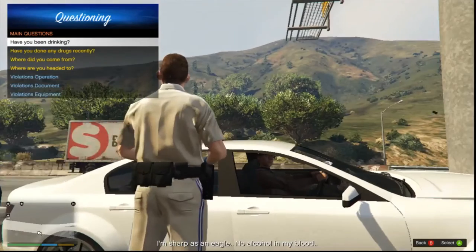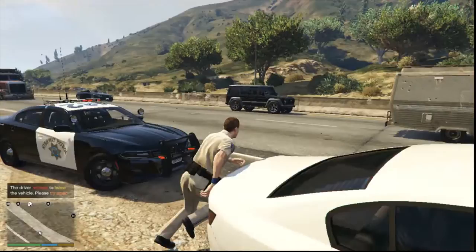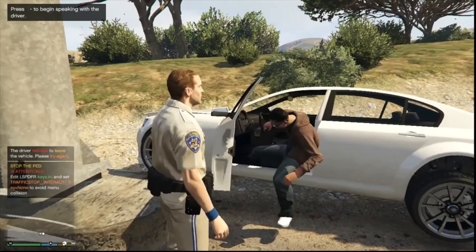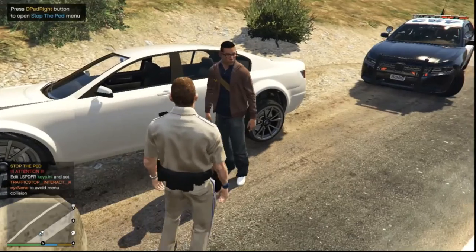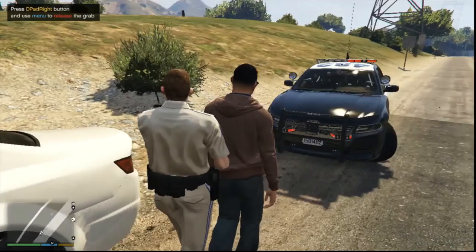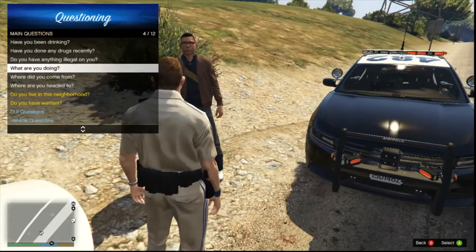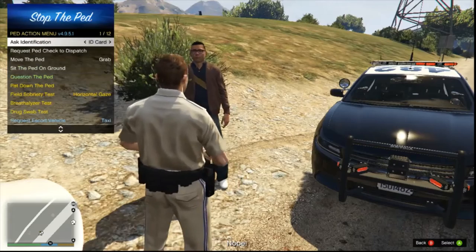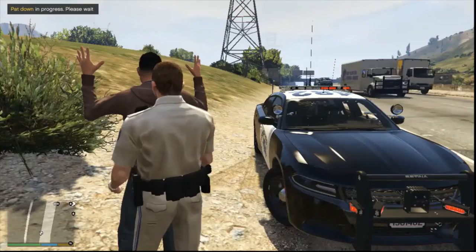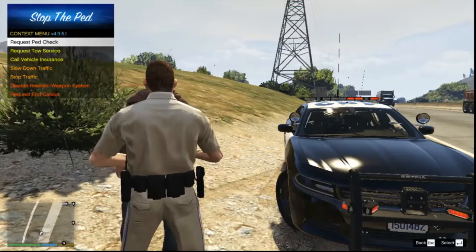Alright, have you had anything to drink? Sharp as an eagle, no alcohol in my blood. Alright. Can you step out of the vehicle, please? Alright, step out one more time. There you go. Stay there! Alright, man. I'm just gonna grab you and bring you over here, okay? We're not close to the highway. I don't wanna get killed today. I don't think you do either. Back up here. Alright. Do you have anything illegal on you? Nope. Okay. Well, I'm gonna go ahead and pat you down, okay?